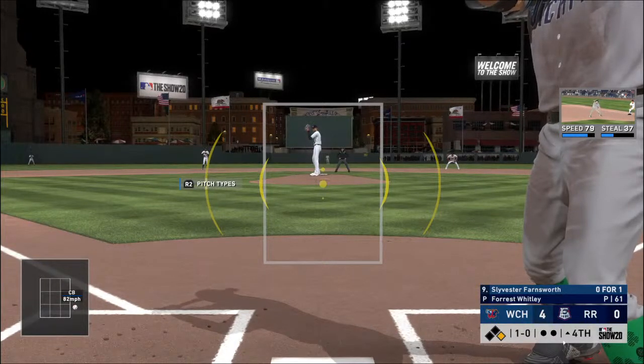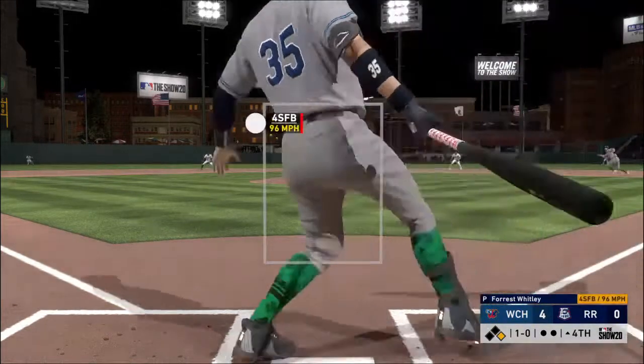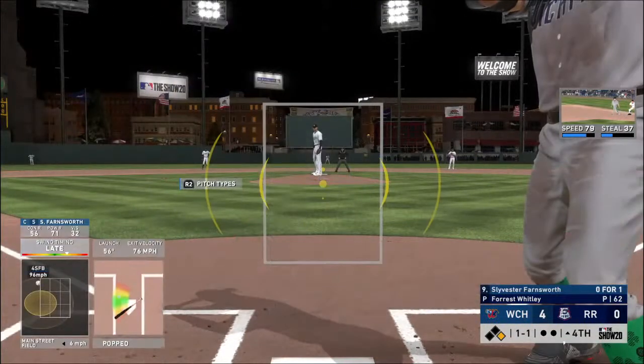Well, it's been a rough one so far. 4 runs through 3 innings. It's about time to get that pitch count down, or he won't be out here very long. A ball and a strike now. Not surprised he's laid on a heater right there. Just saw an off-speed pitch. Wanted to stay back a little bit too long.